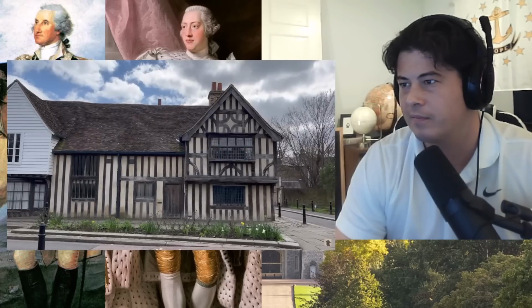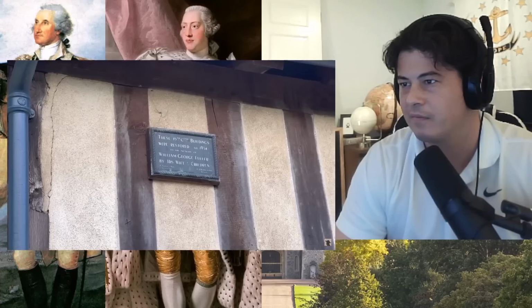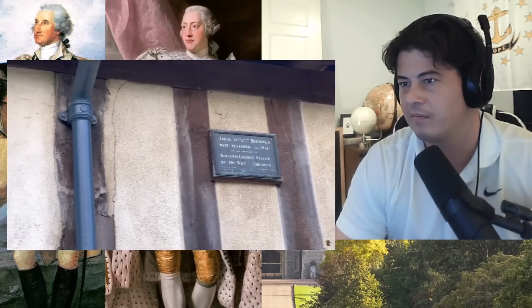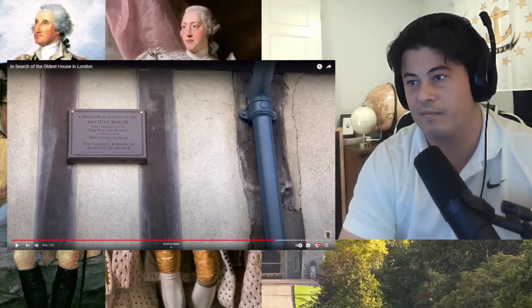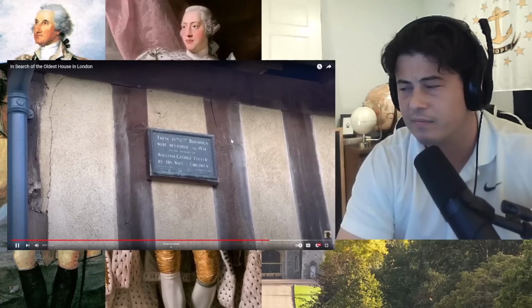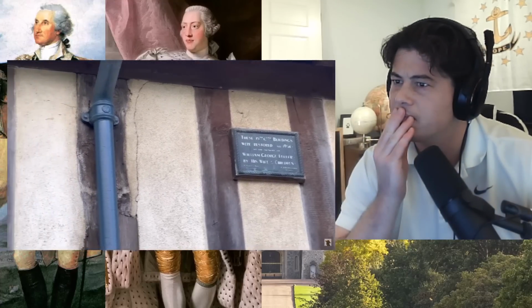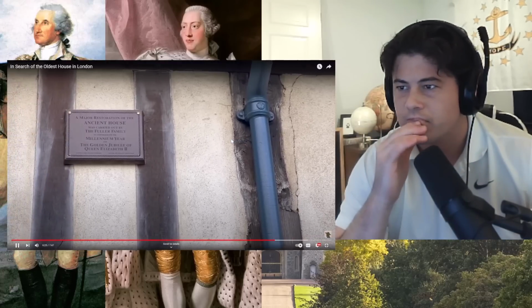It was only in the 1930s that its significance was realized. By this time, the original structure was hidden behind weatherboarding. In 1934, it was restored and rebuilt to as close to the original as possible. Many of the features you see today are actually replicas, but it is still a private residence.